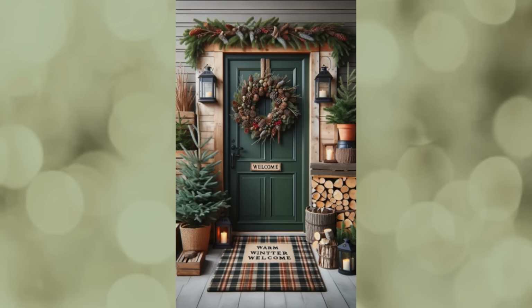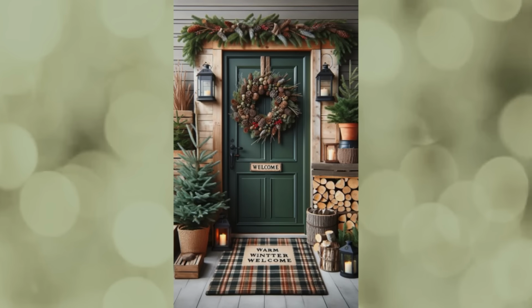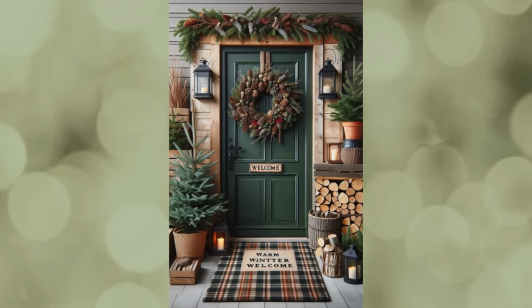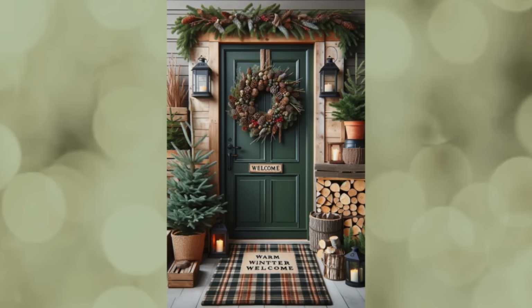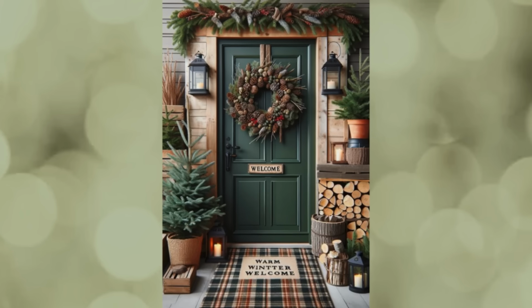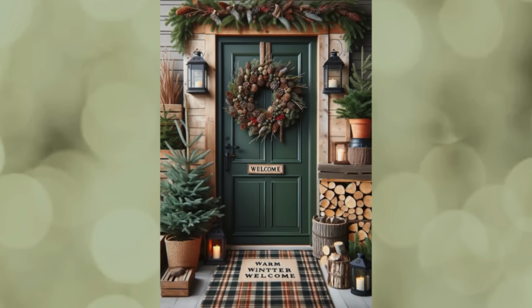I also love this look right here. It is very simple, very minimalistic. You can kind of take notes from the pine cones that they're using, using some of the chopped up wood that they have. I know that you can kind of create your own and kind of put them in boxes and stack them like that. So taking notes is just a very great idea.